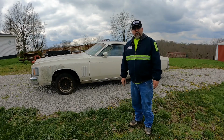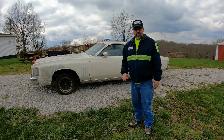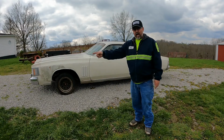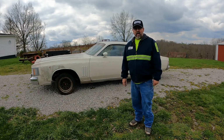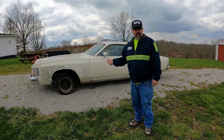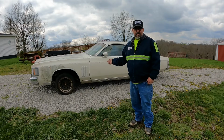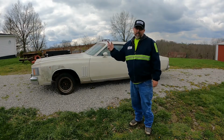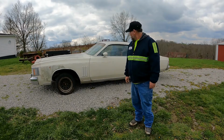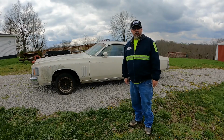So once the competition was over in Florida, we drove all the way back the 18 hours to northern Kentucky, dropped off Linda, got a couple hours of sleep, and drove 8 hours all the way back down to western Kentucky, right at the Tennessee border. Grabbed this up in the pouring rain, never even really looked at it. Snagged it up on the trailer, drove it 8 hours back, dumped it off right here, and this is where it sits. So let's go ahead and look over this old girl.